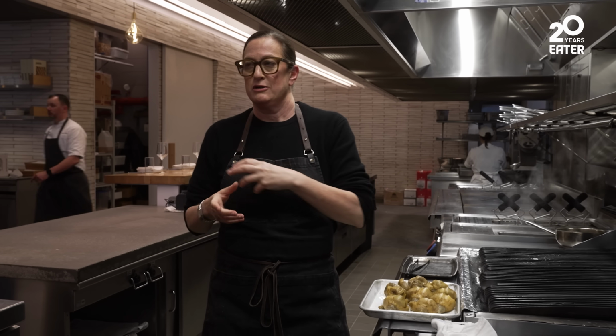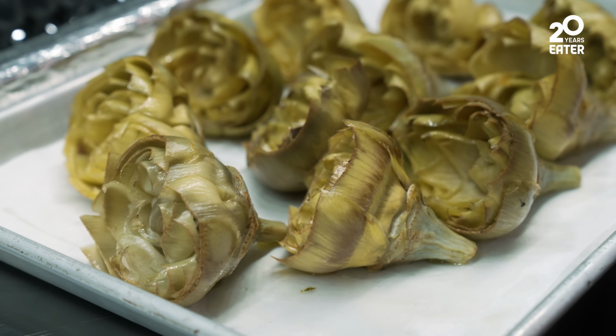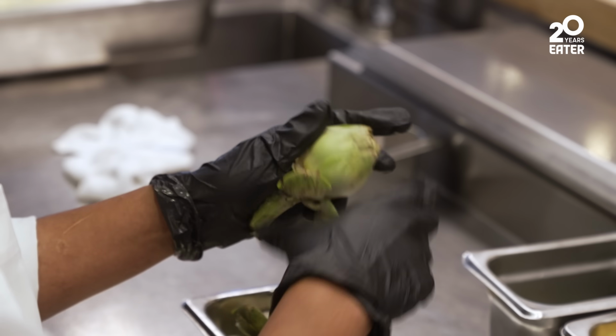All right, so we're moving on to vegetables. As I mentioned, vegetables are half of this menu. This is one of my favorites. Every menu of mine has artichokes on them. I love them. I think they're versatile. This is probably one of our highest selling.